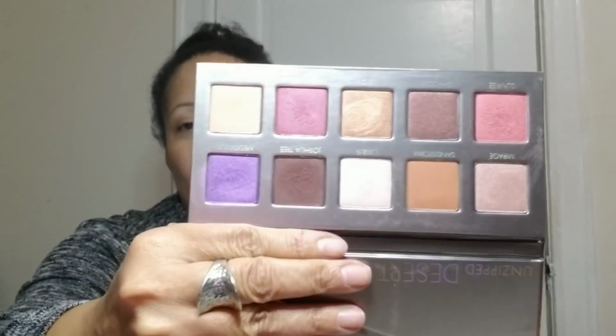So next up, Lorac. We've got Lorac right here, and I have 3. So this is my Desert Sunset. This is my unzipped Desert Sunset. Absolutely love this palette. I got it for this purple right here, and it did not do me wrong. Look at how pretty that purple is. And this little burgundy, which is Sunset, these two together, you see them together? Yes. So yes, love this palette. It will be staying.